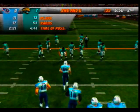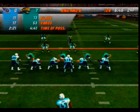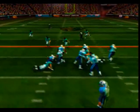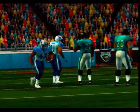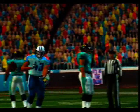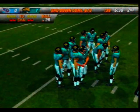Ball on their own 24. Jacksonville goes with a 4-man front. Hand it off. Whitman comes up to make the play at the 25. They might not be busting off big games, but those linemen are really working hard down there.